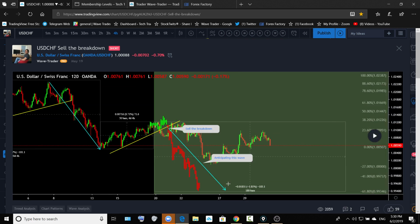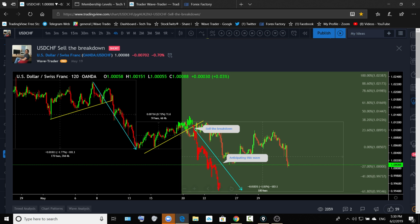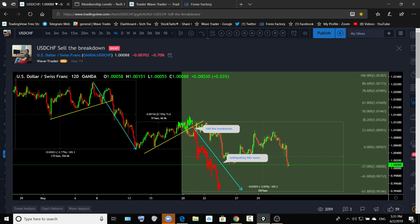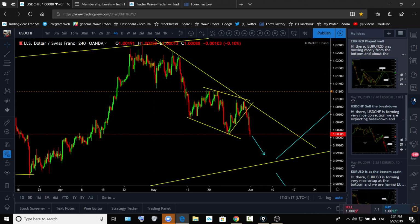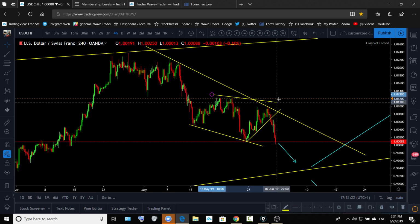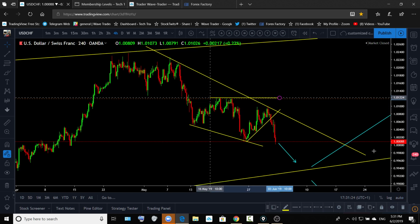It broke out and is pushing lower. A running flat formation, you can see that A, B and C, and the next impulse is appearing. Currently we are looking for this to slightly push lower like that, and correct again, and that's your trend, then break down and continue to go lower, or form an expanding triangle like that.